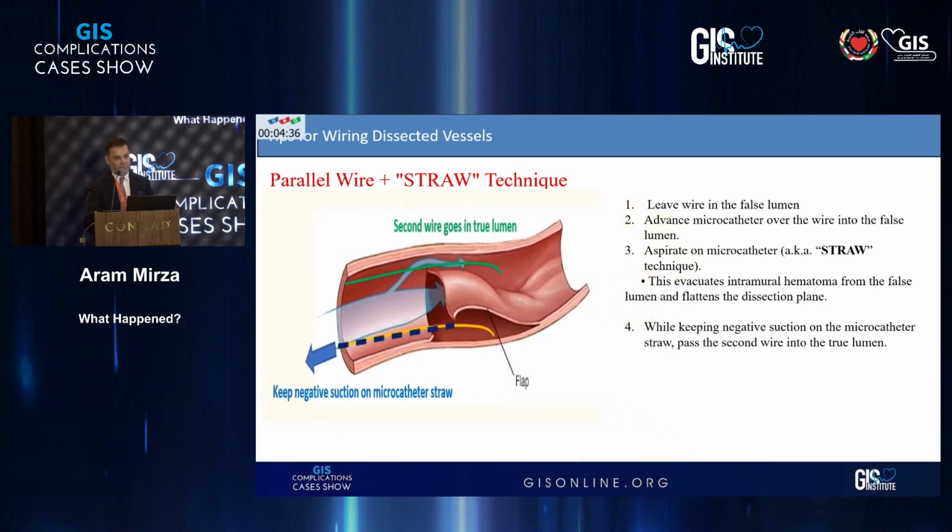By this we mean that whenever you have dissection, because we have a lot of intramural hematoma, if your first wire goes to the false lumen, however, in this case, we haven't used this technique because we could cross the wire. If the first wire goes to the false lumen, please keep it there, and take a second wire and put a microcatheter on the wire that is in the false lumen. Try to aspirate the blood, and that will expand the true lumen and decrease the intramural hematoma, and hopefully you can cross the wire through the true lumen.